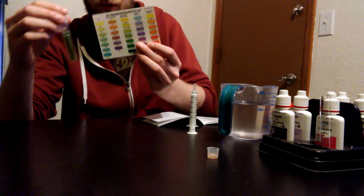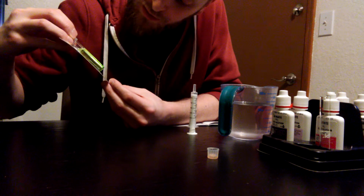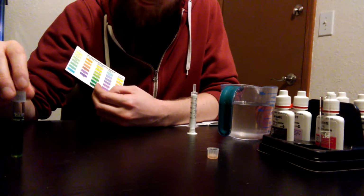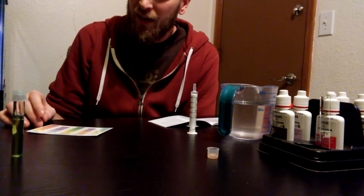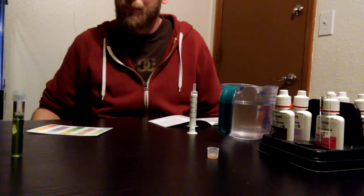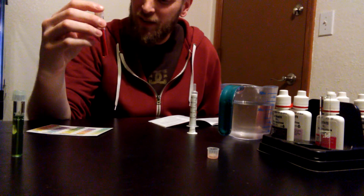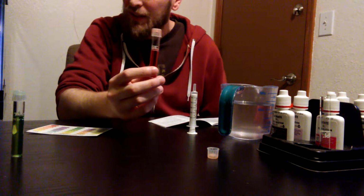Right now, we've got our handy dandy little chart here. So we just compare this, and we are looking at least at 0.5 parts per million, and any amount of ammonia is bad. So that's no good, but I'm not really surprised. I didn't necessarily expect to see ammonia in there. I expected the nitrate to be through the roof, which looks like it already is going to be. You want this to be the lightest orange. Zero would be yellow, which you're not going to have unless you don't have a cycled tank at all.